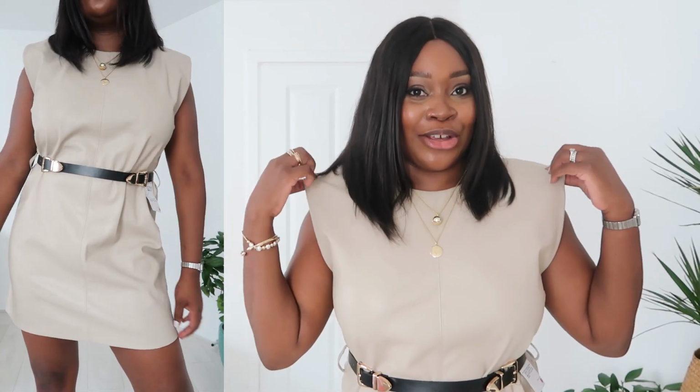I think the puff shoulders have a lot to do with it. Also, I'm loving this belt that it comes with. It's got this double buckle. It's a nice length. I don't think it's too short. I just really like it. I love the colour. It's this taupey colour. It looks really good. I think it's slightly darker than ecru. I don't think you can call this ecru, so I think it is taupe, but it still looks really good with ecru.